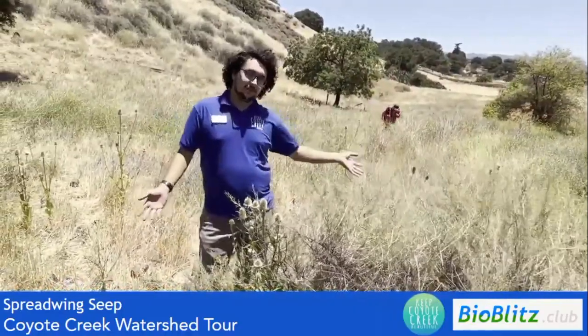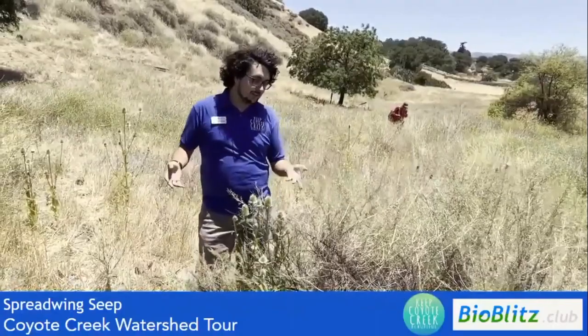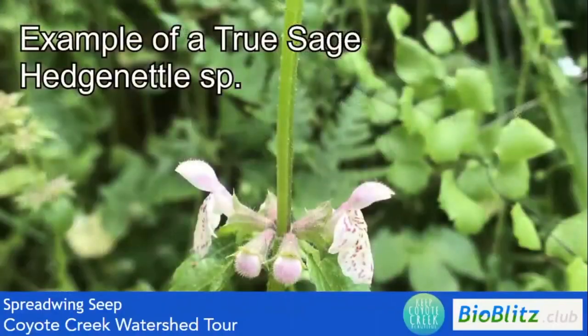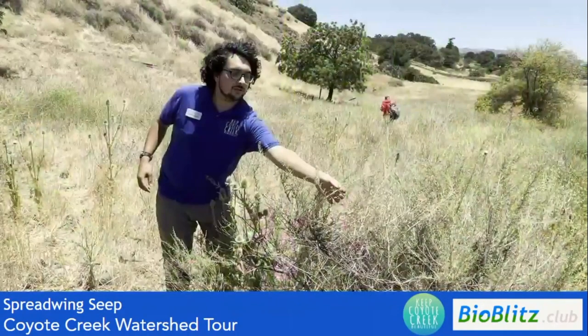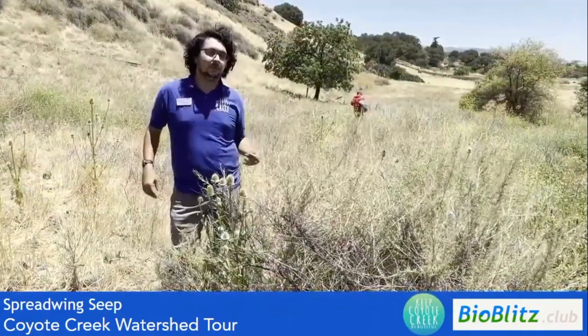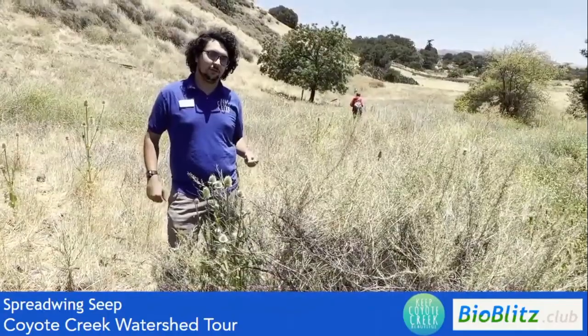Fun fact about the sagebrush is that it's not actually a true sage. True sages have sort of square stems, and if you feel the stem on this one, it is rather round. But it does have a similar smell to sage, so that's probably the origin of its name.